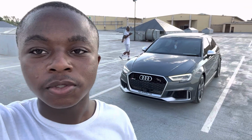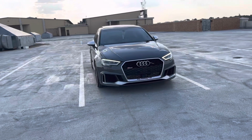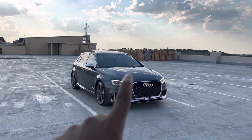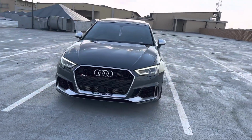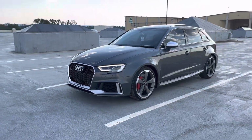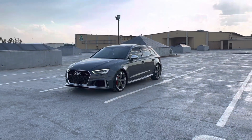Today, the car that we're going to be reviewing is the 2019 Audi RS3. Look at that. So beautiful. This is an RS3, and it's the first car that we have on the YouTube channel. I know, this is definitely a banger. This is definitely one of my favorite cars. I think it is my favorite car, not of all time, but definitely up there. And let me tell you the stats.